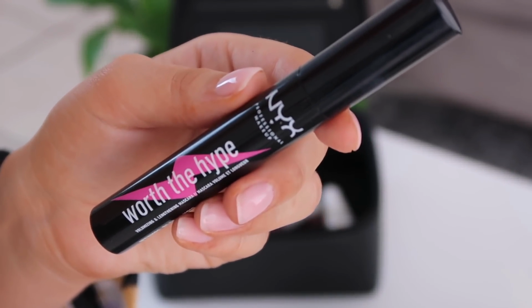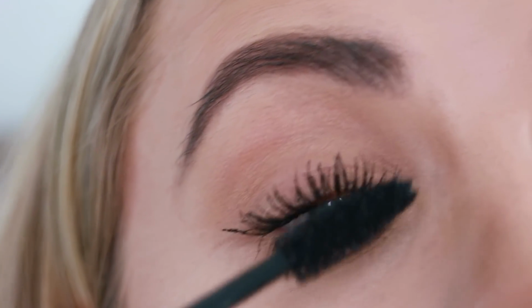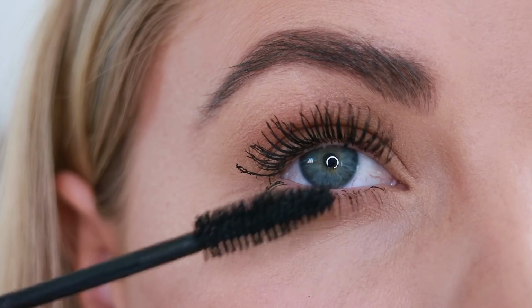But I like more mascara on my top lashes than I do on my bottom lashes. Sometimes I won't even apply to my bottom lashes, but I apply more to my top than my bottom lashes.